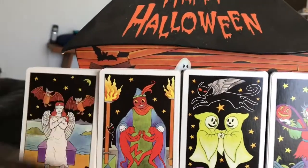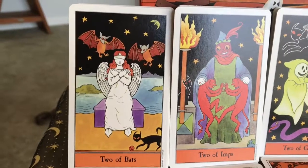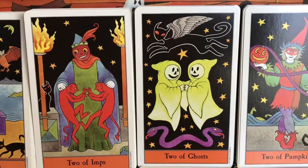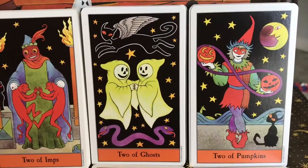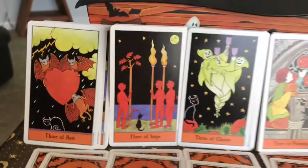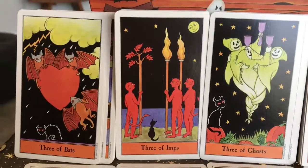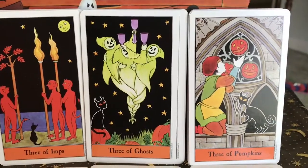All right, then let's take a look at the twos. Two of Bats, a very typical Rider-Waite sort of an image. She's not holding swords, but she's got the bats there. Two of Imps. Two of Ghosts. How cute is that? And Two of Pumpkins. All right, moving along to the threes. Here you can kind of see the threes all together. Three of Bats. Very typical Rider-Waite image. Three of Imps. Three of Ghosts. And the Three of Pumpkins.